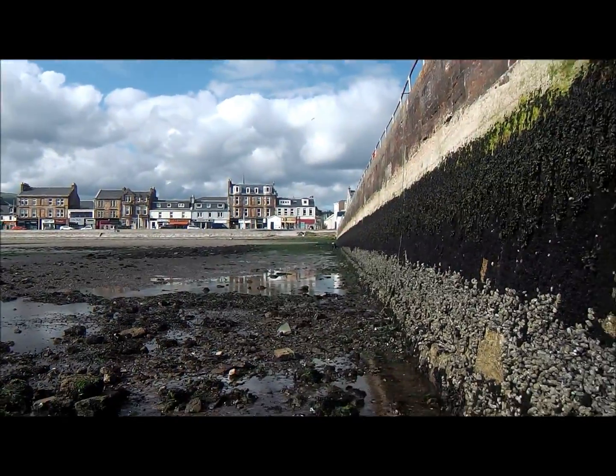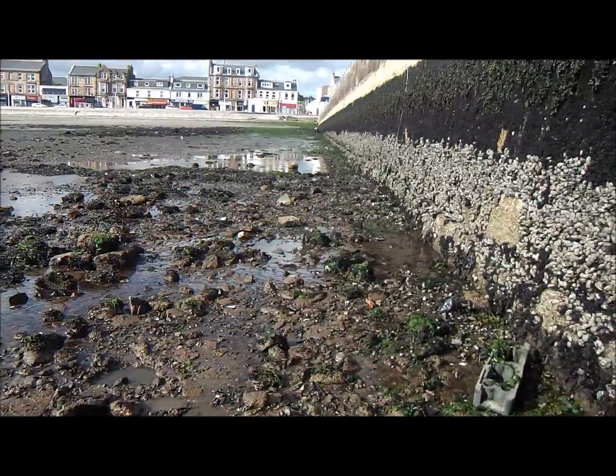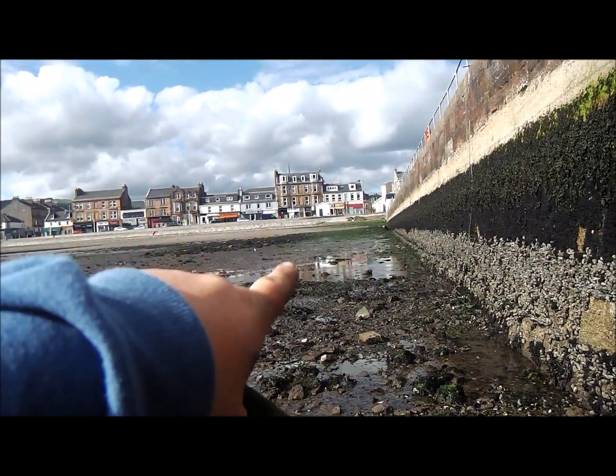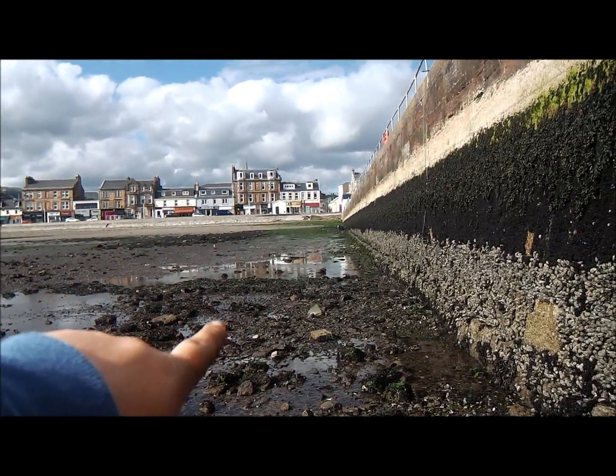I'm back out again, back out in Helensburgh Pier. Me and Dave from Mudlarking Scotland are just doing up and down the side of the pier. Dave just now is digging little pits up there and using a pinpointer to find coins, and he's doing pretty well. I think he's got about 20-30 coins.